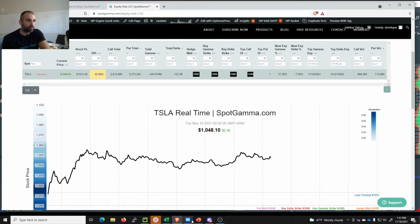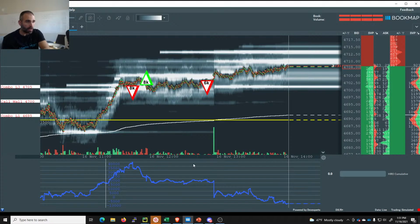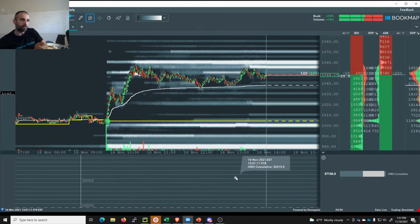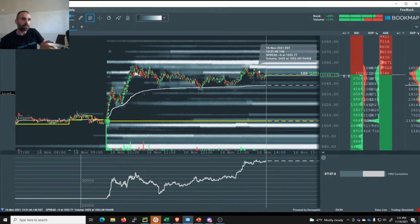The Hero signal for today for Tesla started very positive off the open, and what that told us is people are getting long trades, long deltas, right? And you can see that the long delta started in the morning. The deltas went a little bit negative, and the stock came lower. And then there was no trading, which is what we get when the Hero's flat. And then right in the last half hour, 50 minutes now, the delta shot up, and the stock has pushed a little bit higher.